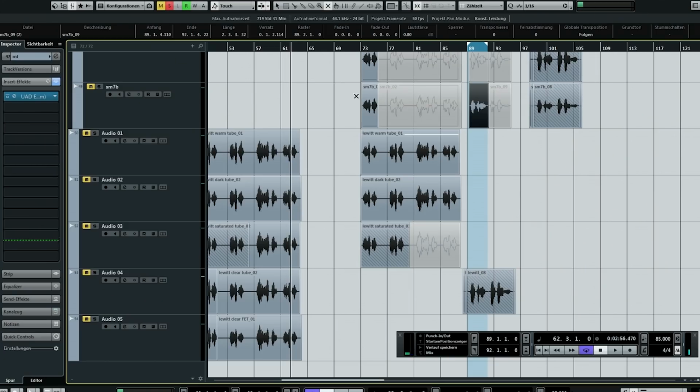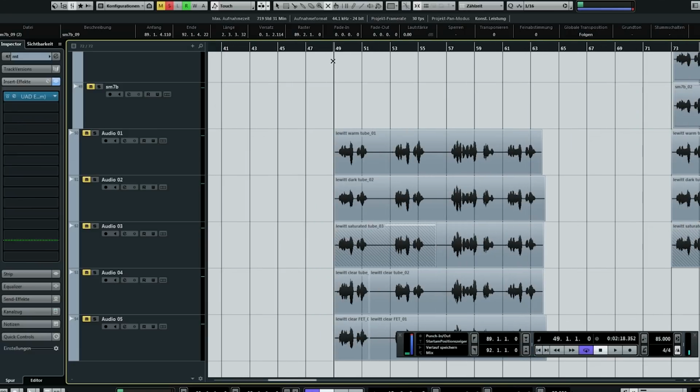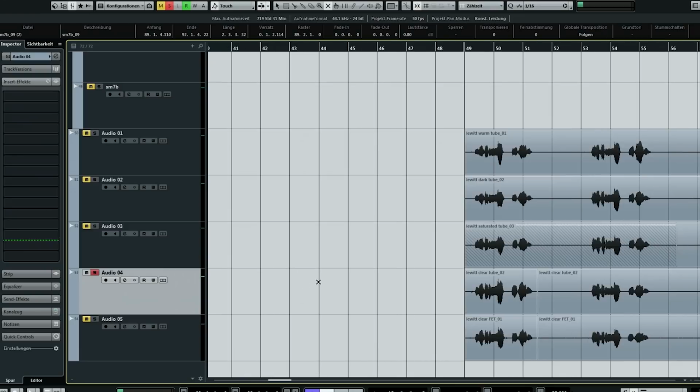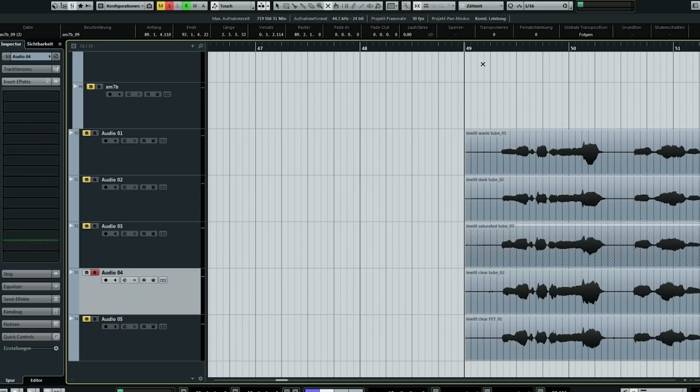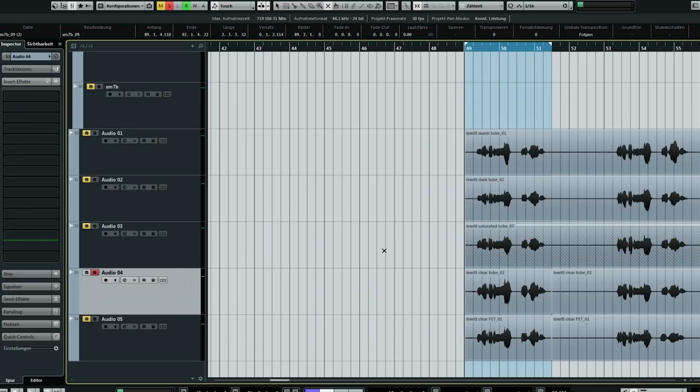Final test I want to do. Let's compare tube and transistor mode. Again, you can download all those files yourself. I will bounce them later. So here we are. Now we're back in the clear mode, and we're switching between tube and transistor. And this time without compression.